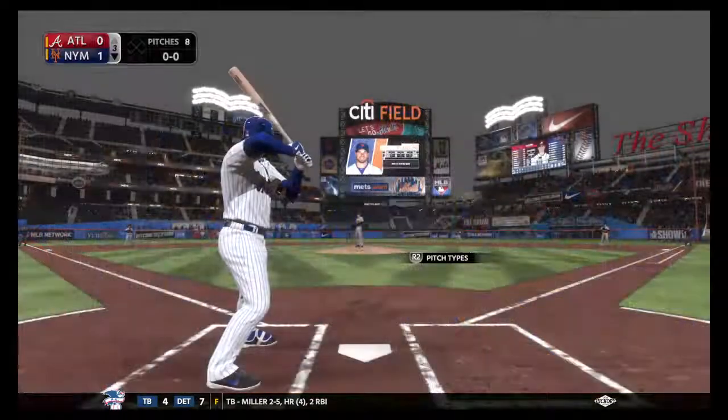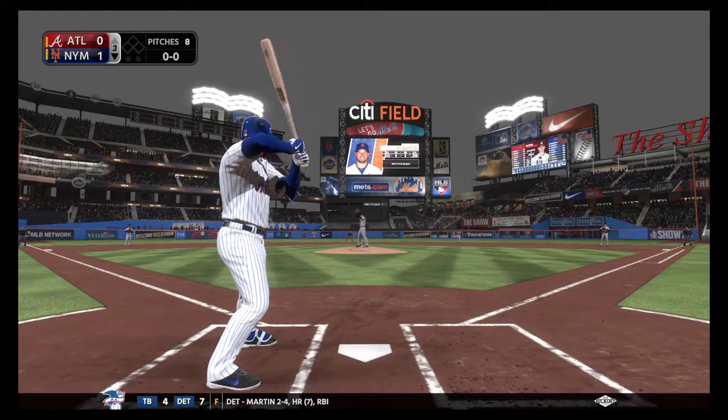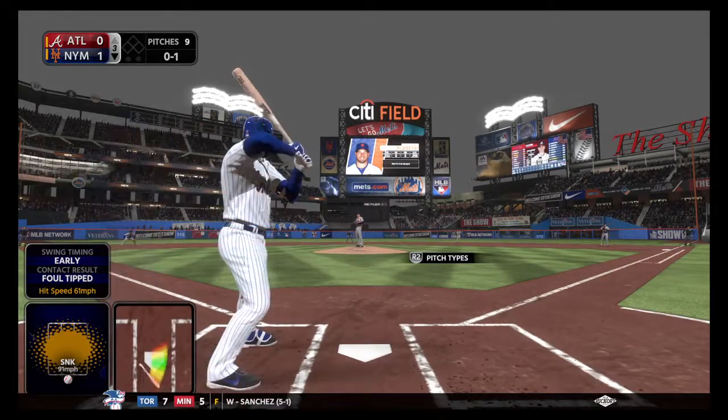And here's the catcher, Kevin Plawecki, as we move on to the bottom of inning number 3. He's ready. Here's the first offering. Now a swing and a ball chopped foul right at home plate.